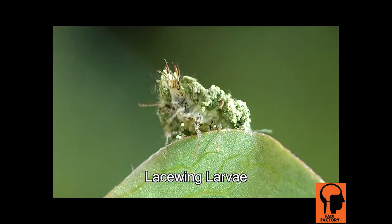This is called a lacewing larvae, and the reason why they look so fuzzy is because they like to put dust and dead insect remains on their back to remain hidden while hunting for food.